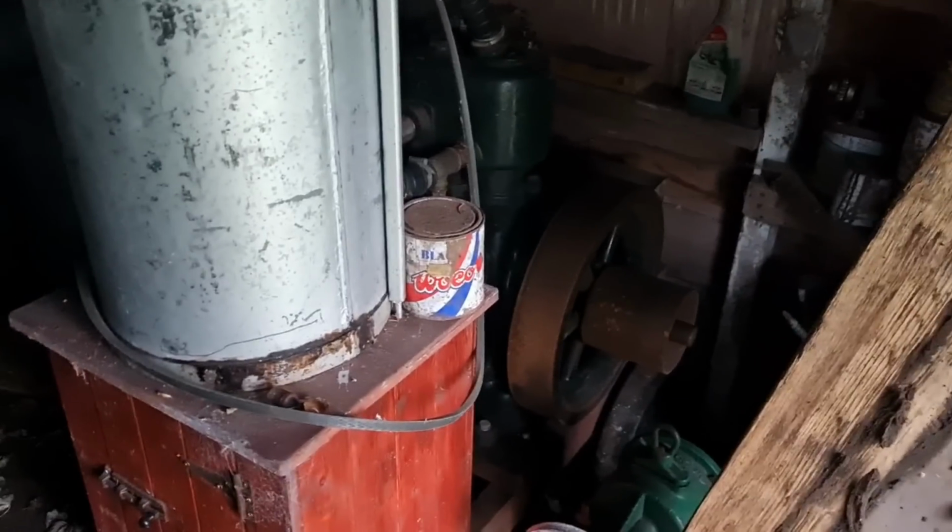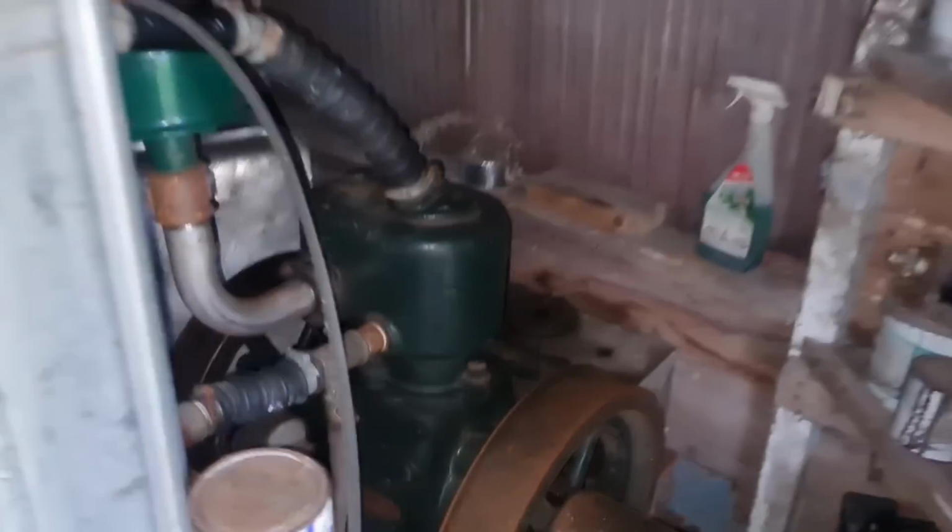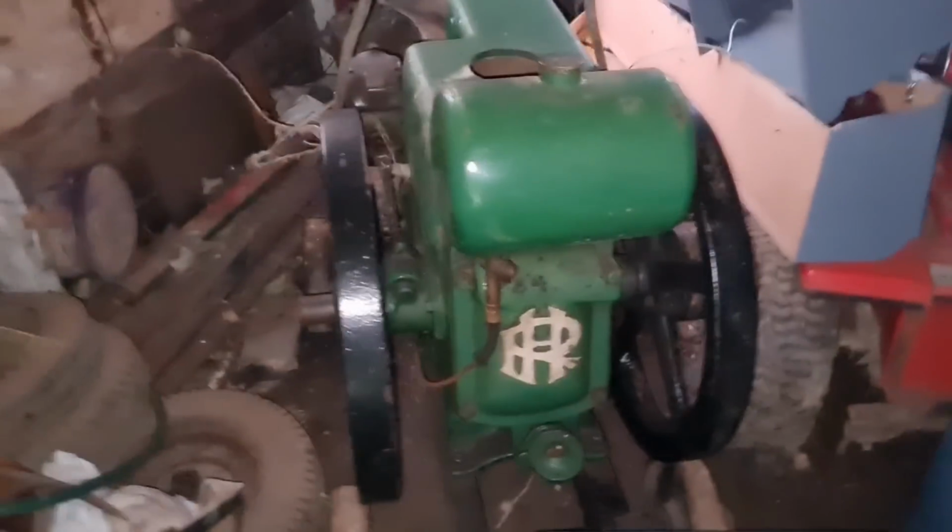Right. Well, there's lots of bits and pieces in here. There's my Lister B. You've all seen that running. If we come round the back here, there's my Ruston PB.